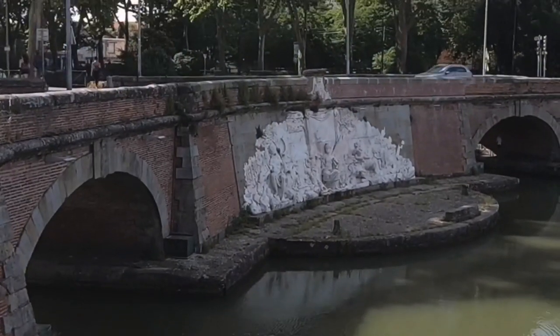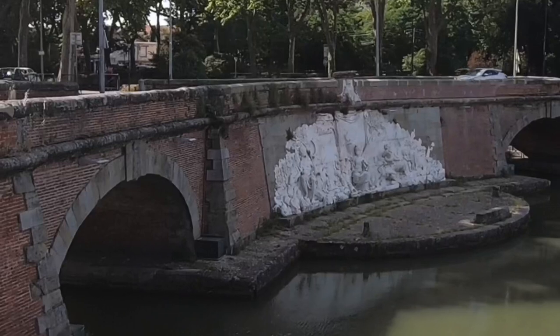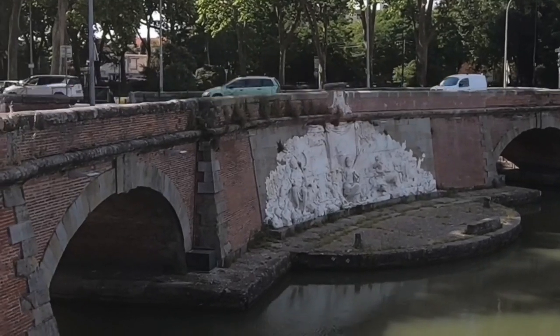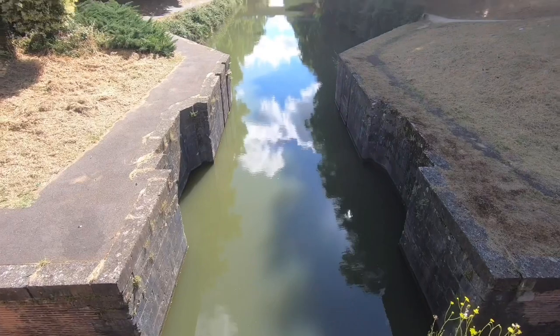Just down there, I don't think my GoPro will pick it up very well, that big white mural. That's a mural dedicated to Neptune, and they put that in when they built the Canal du Midi. So this is the Canal du Midi.